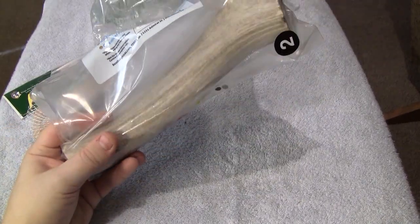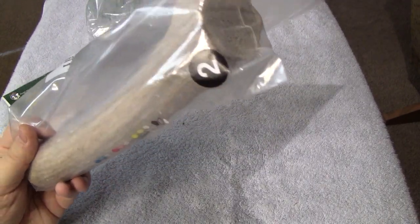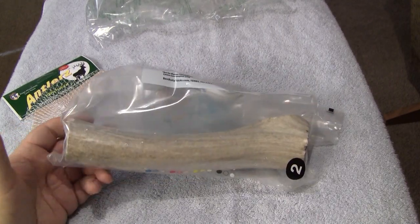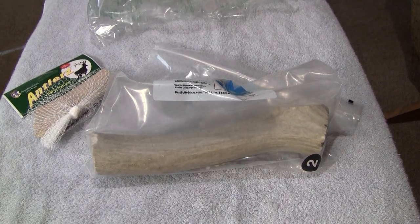And he is going to love it. Man, this thing feels like a tree trunk. This thing is literally that heavy. So this was $29.99, but I would almost guarantee you that this thing will last me probably half a year. Now, time varies from dog to dog.